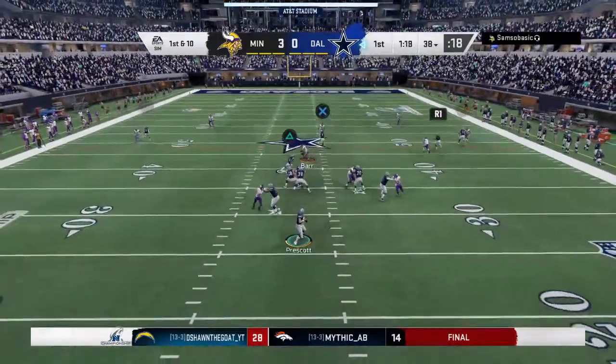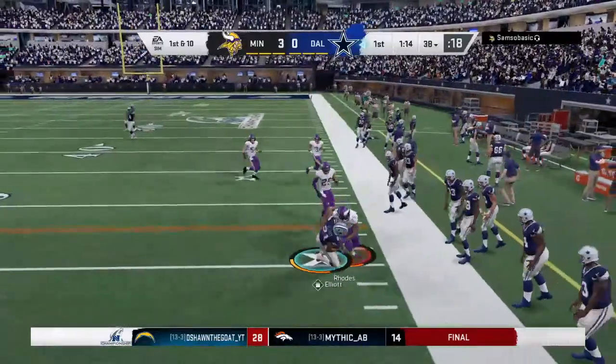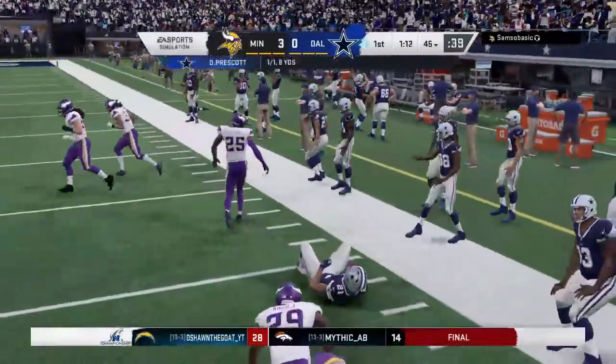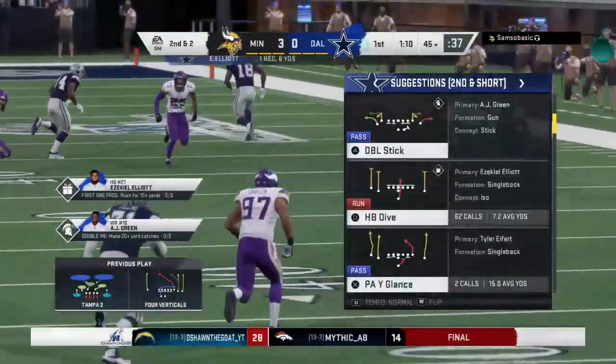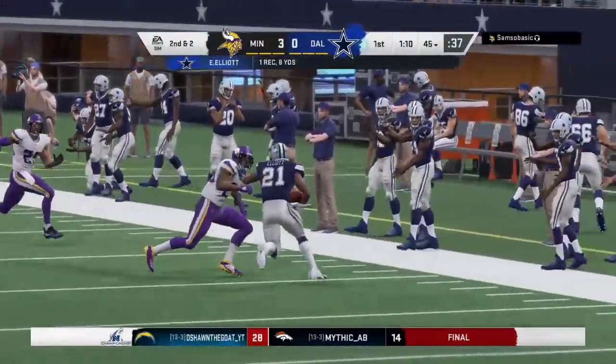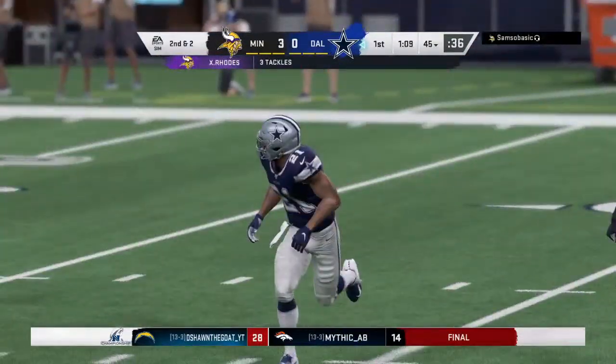On 1st and 10, Prescott. That one complete to Elliott. And that'll be good for 8 yards to the 45. I know most of the time when the ball's in the air, you're thinking wide receiver, tight end, but running backs, they can be a big part of any passing offense nowadays.